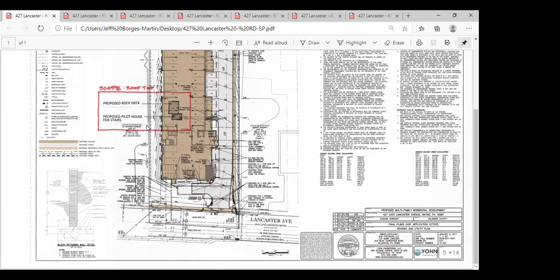Yeah, I think we're putting the cart before the horse here. At least from my standpoint, I think there are too many questions as to whether this thing can go up or will go up before we get to the point of how it will look once it's up.